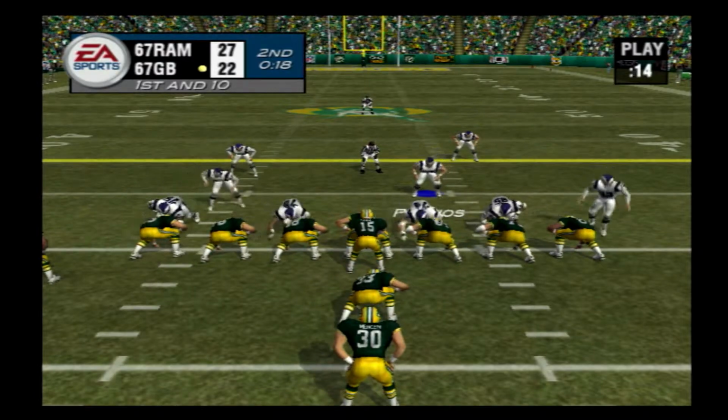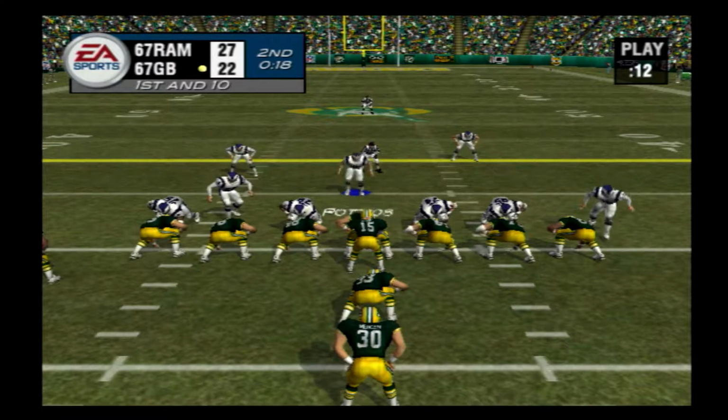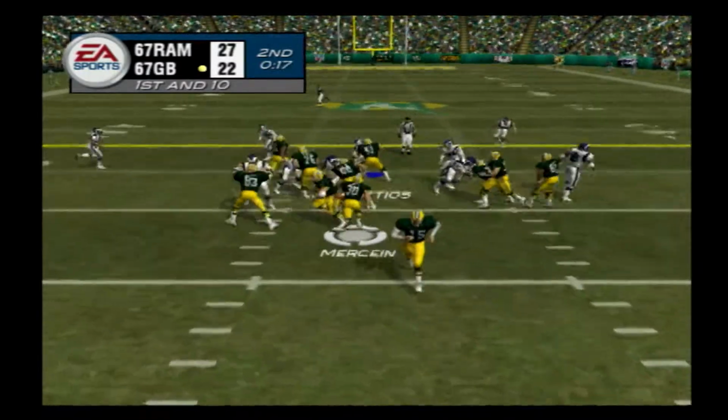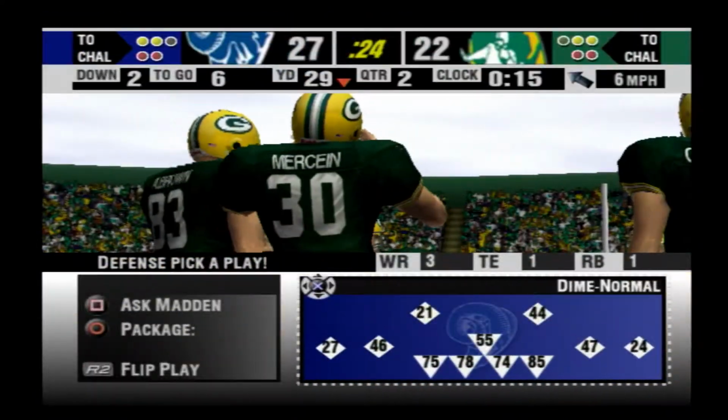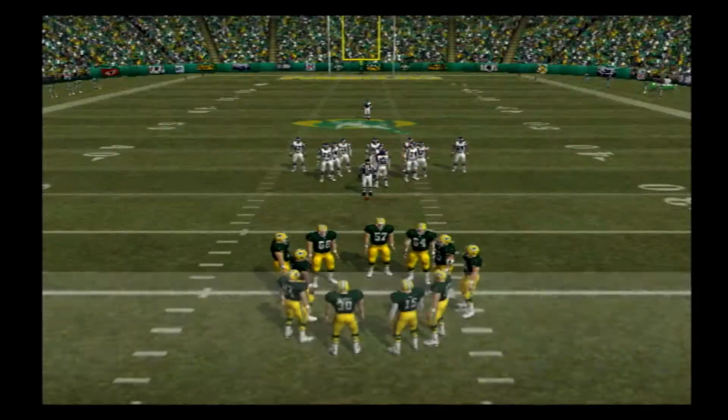Take him out. Set. Hook out right. Sideline to sideline. They give it to the halfback. Green Bay will call a timeout here. They have 2 left. About 6 to go.